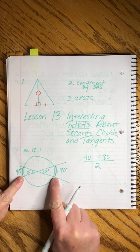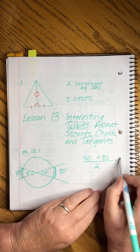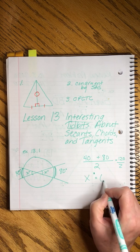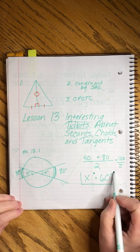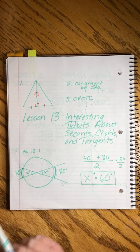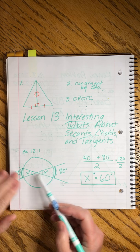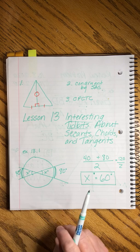We take the two intercepted arcs and we find the average of them. So that tells us, x equals 60 degrees. These are 60-degree angles, which we can deduce by taking the average of the intercepted arcs of the two angles formed by secants, all right? Forget all the fancy words, just understand the picture. This is not in the middle, it's off to the side. We add and divide by 2 to get the size of those angles, all right?